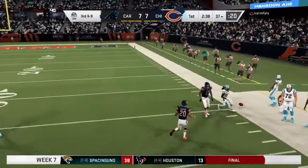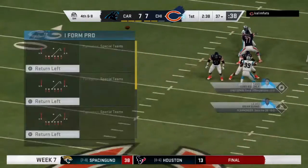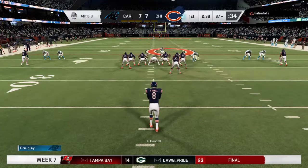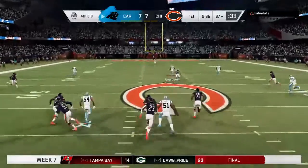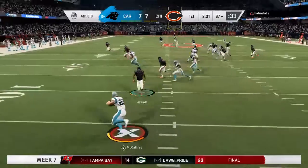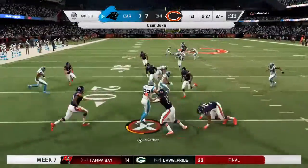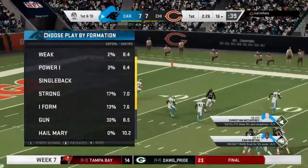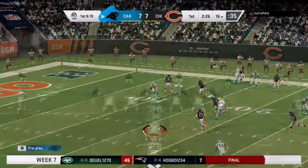Because when you're able to do that and you don't give up big chunks of yardage after the catch, now you put the offense in a position where every series they have to work hard to pick up first downs, and you tend to stall them out when you do that. Only 2 punts for him last week in the loss as he gets this one away. He'll return it from the 6. Give him 11 yards that time on the return. And the Panthers will take over now, 1st and 10.